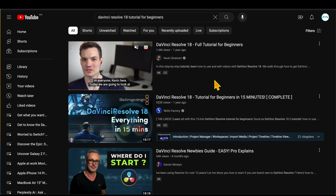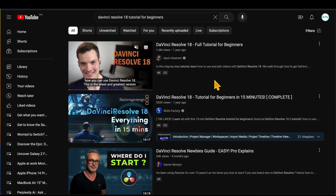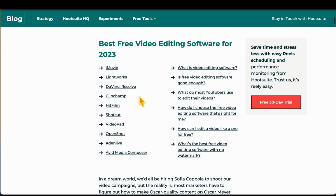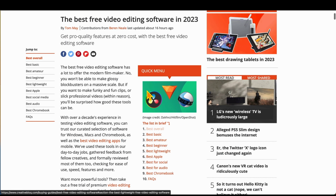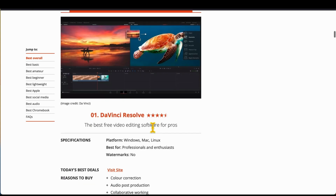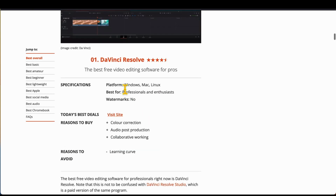I also watched some of the tutorial videos for beginners. I searched further on Google. I saw that DaVinci Resolve is always there for best free video editing software for 2023, until I found this article here, the best free video editing software in 2023, and I clicked on the best overall, and what I saw is that DaVinci Resolve is number 1, the best free video editing software.